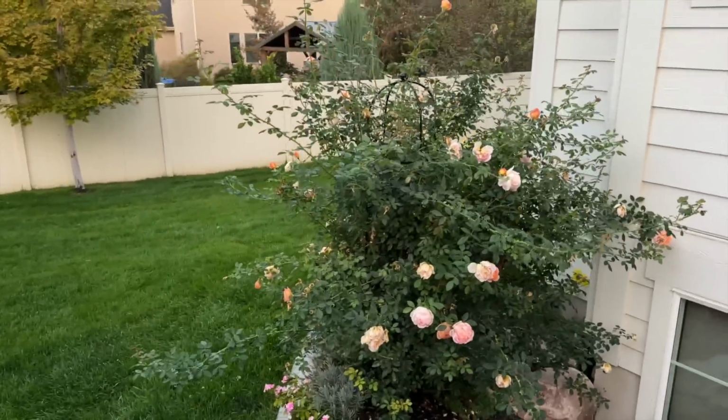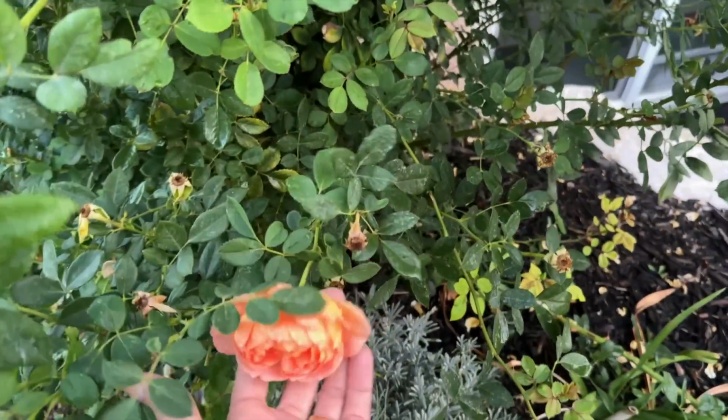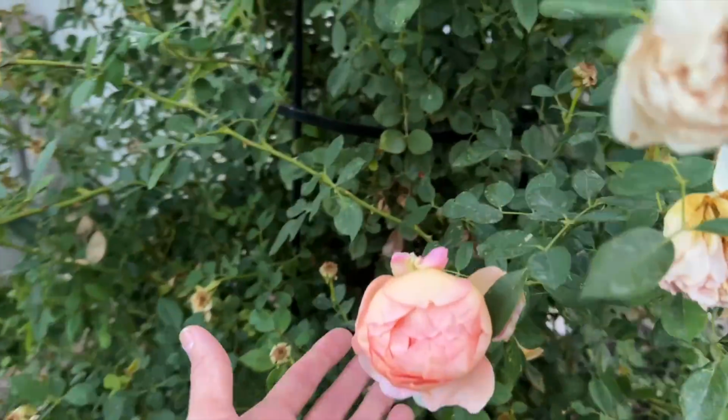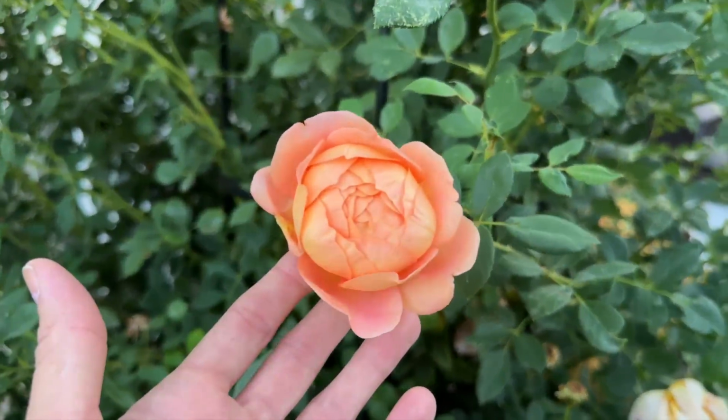Of course, you guys know this is my favorite rose. This is the Lady of Shalott, and I just want to show you a few of her blooms. When it gets cooler, she gets a little bit more pink, and so it's fun to see the variations of color on her. It's my favorite rose in my yard.